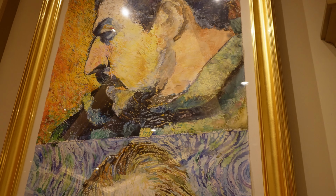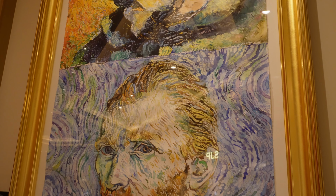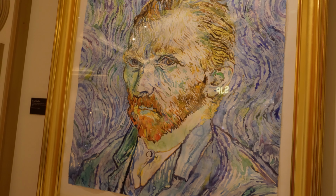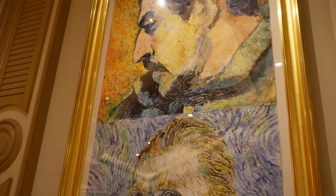Joseph Raphael, A Delicate Balance, Portraits of Paul Gauguin and Vincent van Gogh, watercolor on paper. It's got Van Gogh. Right, that's Van Gogh, yeah. It's like his type of art, though, like his style.